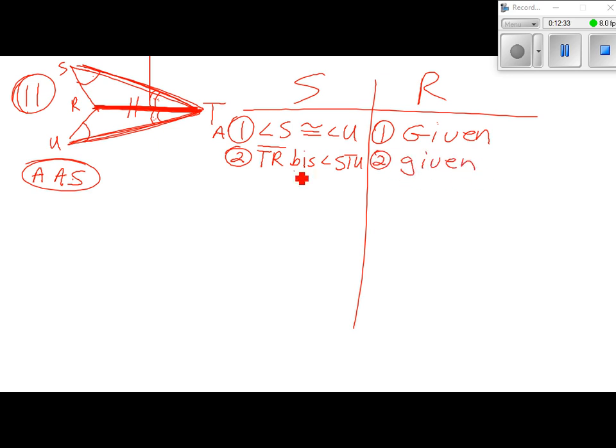As soon as you hear bisects, that you're splitting something up into two. We're splitting this angle this time, so our next thing is going to be to say that whatever angles are congruent. STR and RTU. Make sure you're using your symbols. Angle STR is congruent to angle RTU.